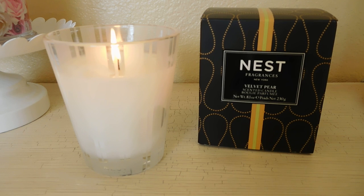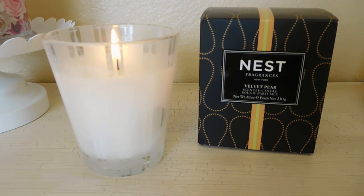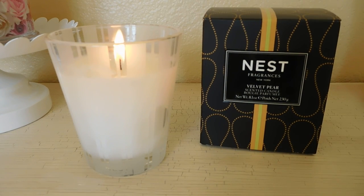So I chose this candle to review first because it's honestly the one that I am the most conflicted about, because there are parts of this candle that I actually really like, and there are parts of it that I don't, and I don't really understand why these particular things would be included in this scent. But anyway, I will talk about the performance as well, because this one has been performing super flawlessly, really well. My Nest candles normally do.